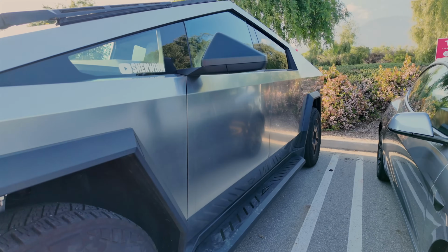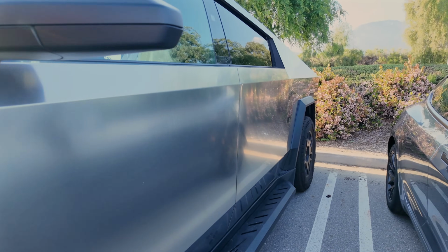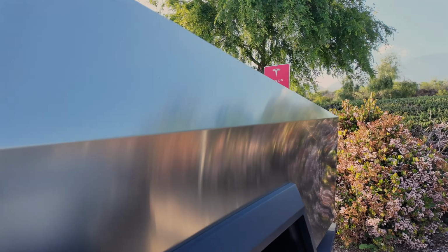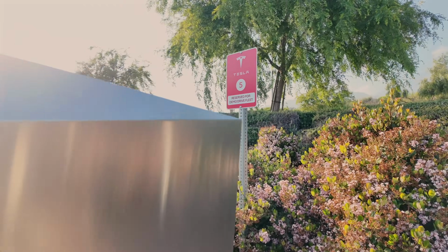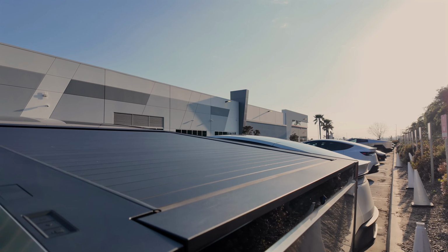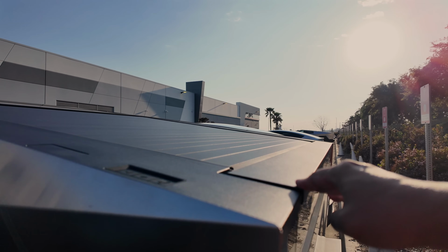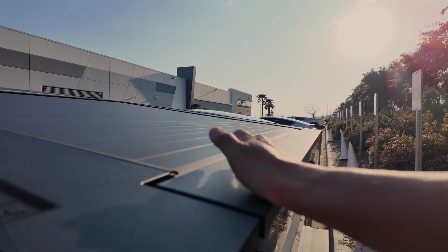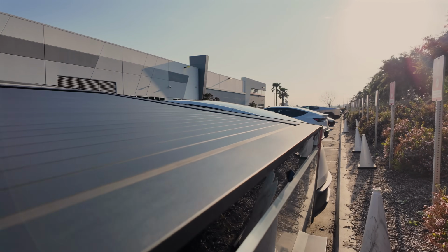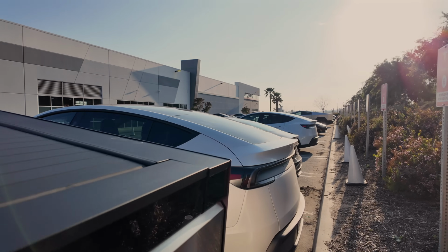Alright, we found the truck. Let's go take a quick peek and then go inside and talk. Oh, I think they washed it. Man, or it's because they got it all wet. I don't know. Oh man, is this already a misalignment or what? Man, what the hell, dude? Come on. What the heck?